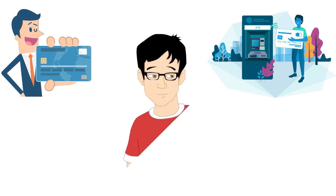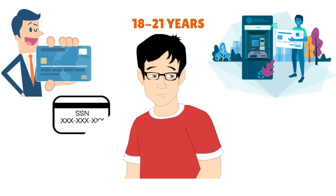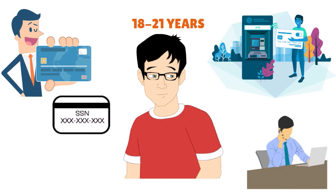You need to be 18 or 21 years of age, depending on the state where you live. You need to have a social security number. We have seen in some cases that Capital One will issue credit cards to foreigners who have an ITIN. For example, if you are in the country temporarily, you're working, you have a good job and a good financial situation, and you have an ITIN, an individual tax identification number, they will issue a credit card.